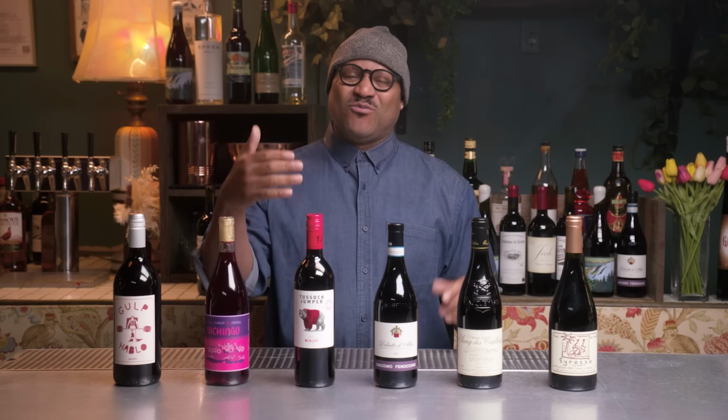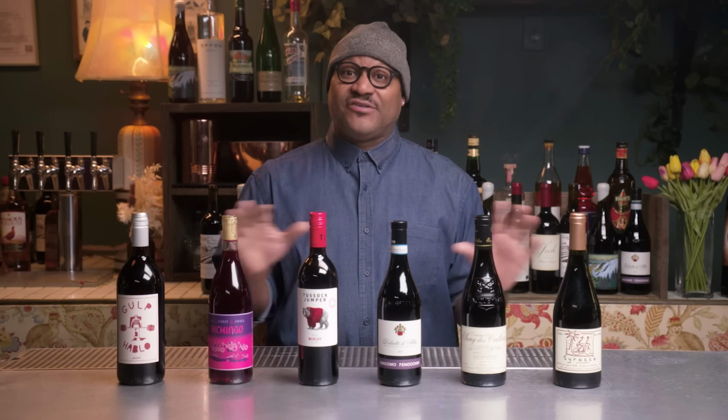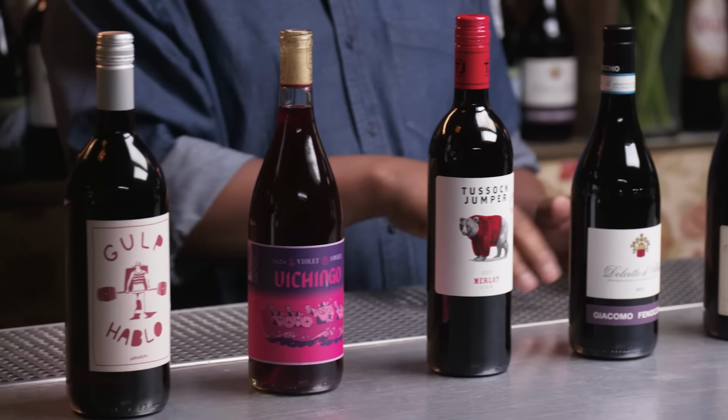The really confusing part about wine is that you actually have to know something about wine to decipher and read your way through this whole crazy system. So I've divided the wines into a couple of categories. We have what we're calling the New World, and then we have the Old World, and then we sort of have this hybrid thing going on here.